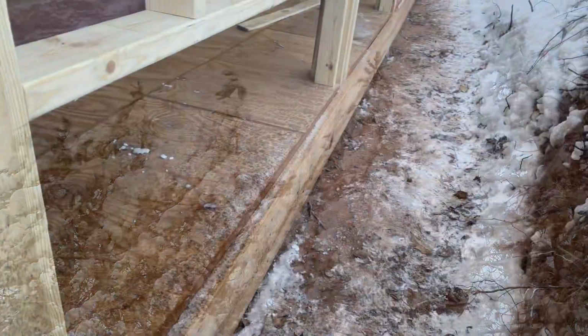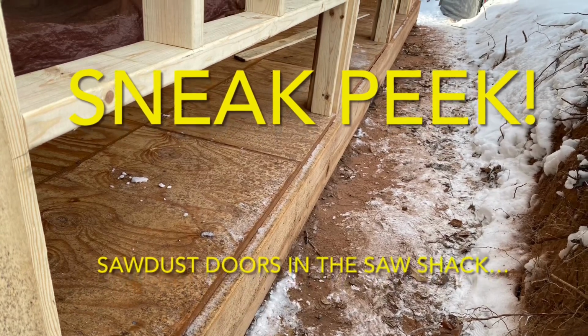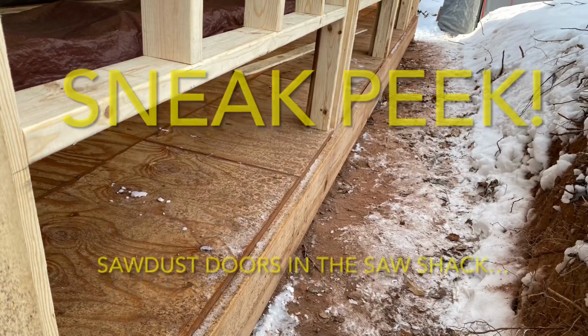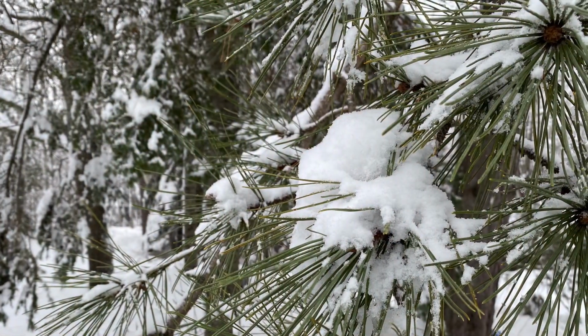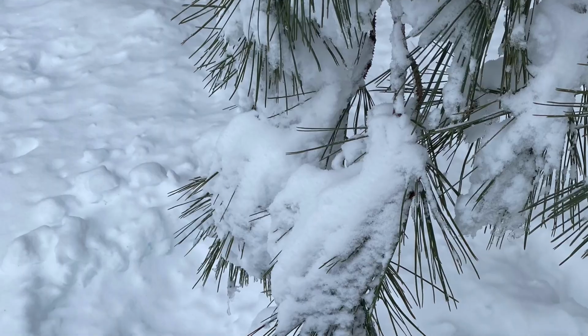Well, here's a sneak peek of what we've been working on here. Building sawdust doors into the back wall of the saw shack, but then we ended up getting a huge multi-day blizzard that put a wrench in our progress. So today we're headed back into the forest to see how the saw shack and our wood storage erection held up through the wet, heavy snowfall.